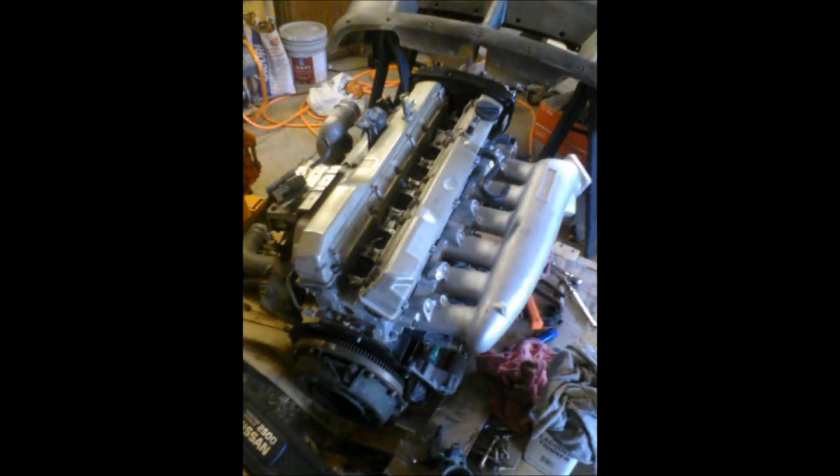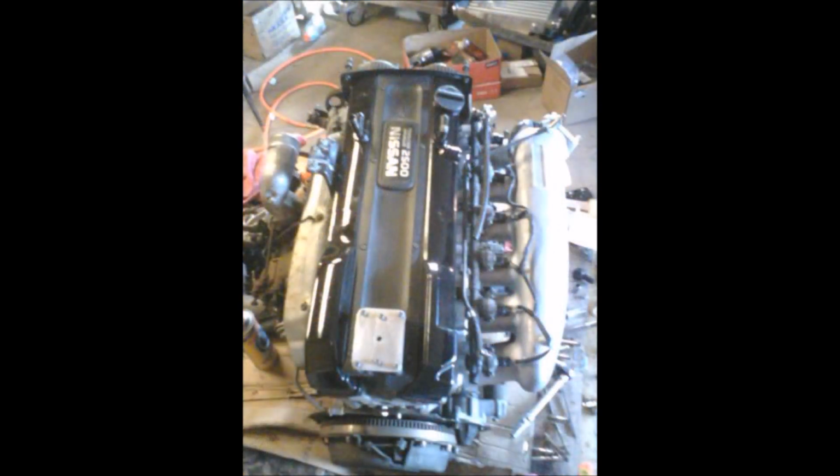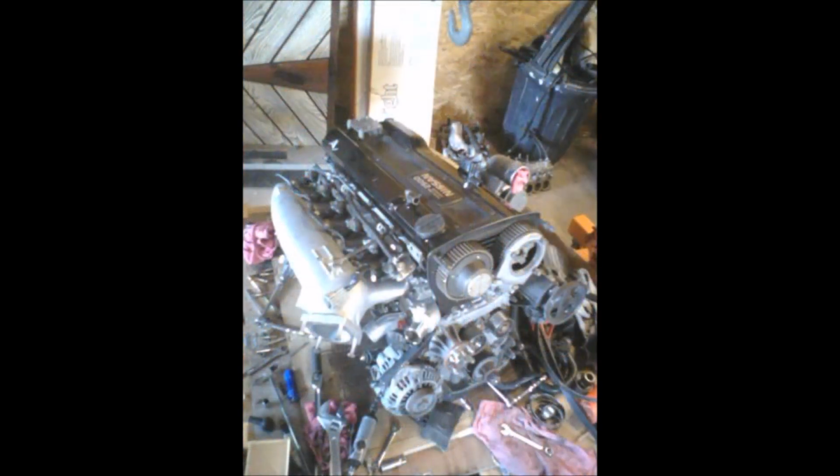I ended up snapping the end of the cam off, and it wiped out my entire engine, bent all the valves, and smashed up all the pistons and stuff. So I ended up buying an RB and starting that whole process.